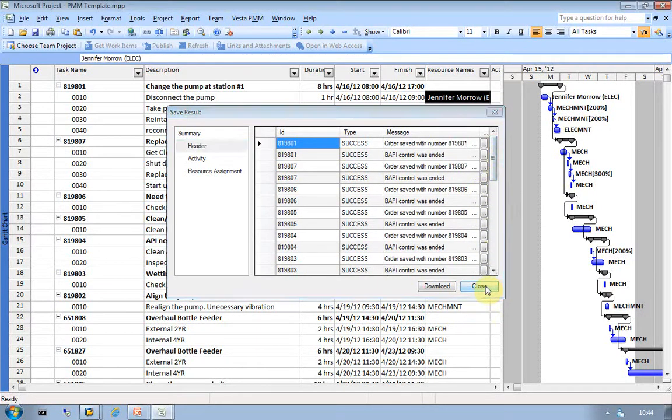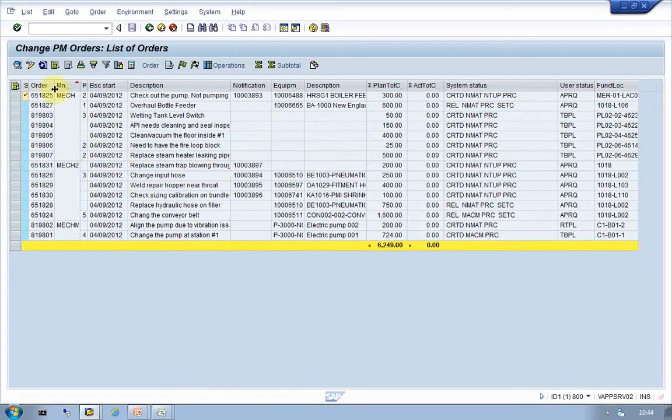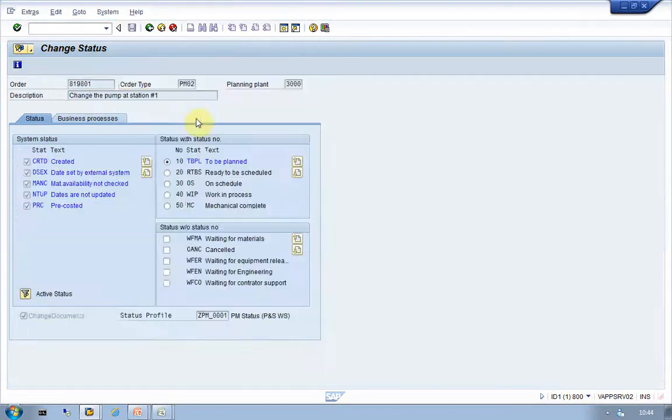Let me go back into my SAP system and open up that particular work order that we changed. It was this last work order, 819801, and I will show you some of the changes that you will see immediately, and that will outline and show you what has happened. The first thing that you see here is a difference in system status. The system status that was automatically set by updating the dates back in SAP is the DSX system status. It stands for date set by external system.